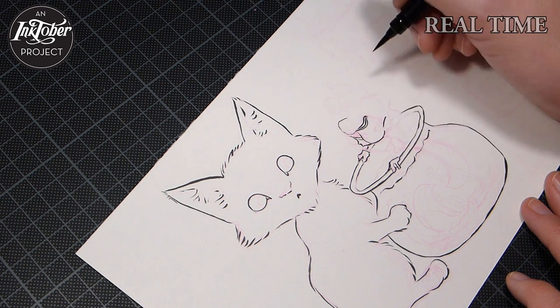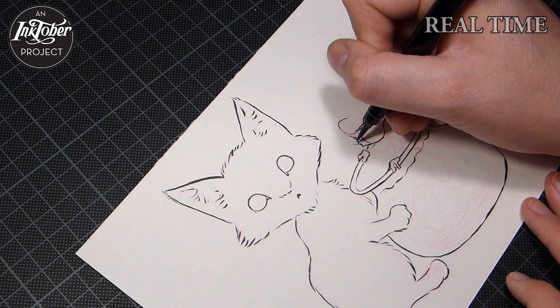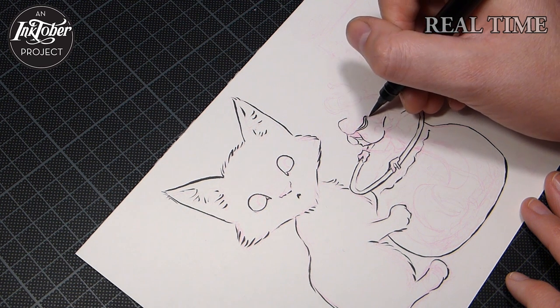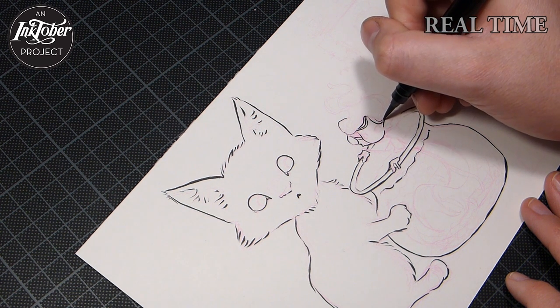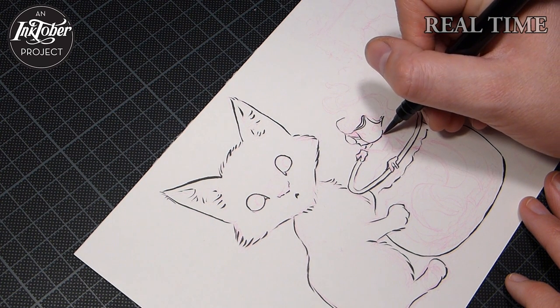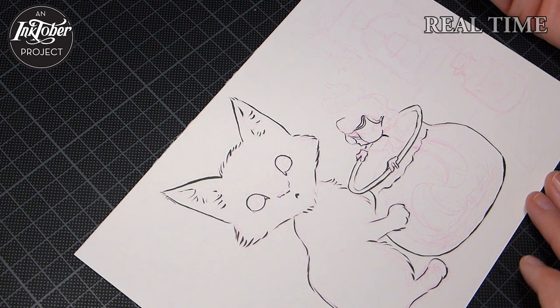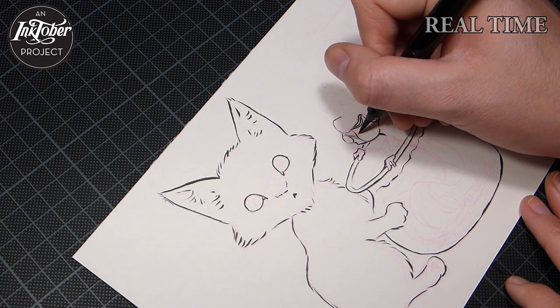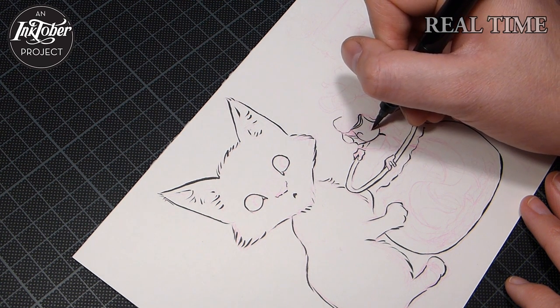The expression of the cat does change during the end, and I'm a little bit sad about that, because I really like the first surprised look that it has, but I made some bad lines and had to work with it, so that's why the expression changes. But yeah, I kind of like how it turned out anyway.